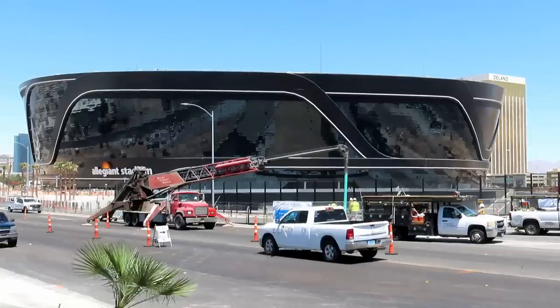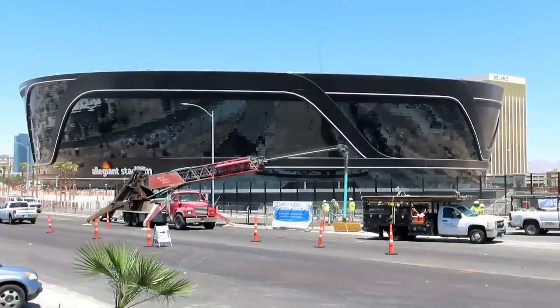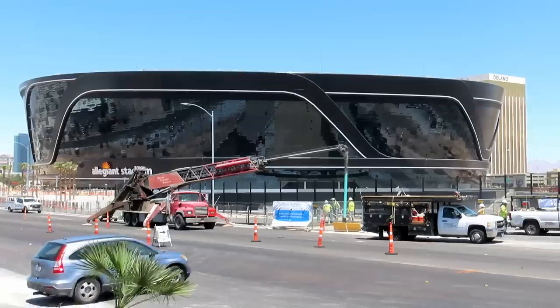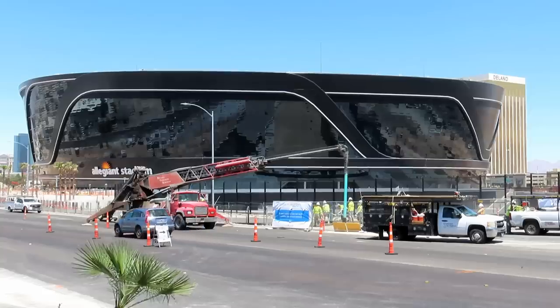As you can see, I'm at the Raiders Allegiant Stadium. I wasn't planning on coming here today, but I got word in the comments that they were starting to lay the grass down.